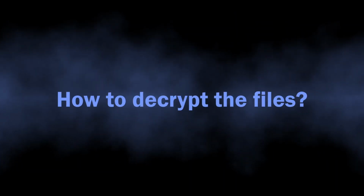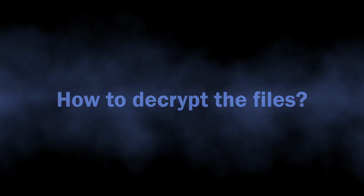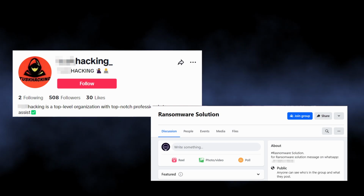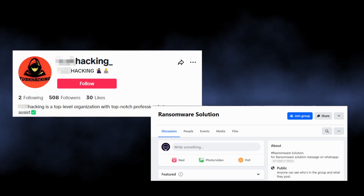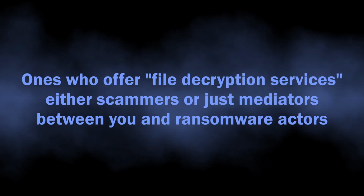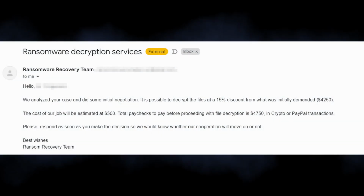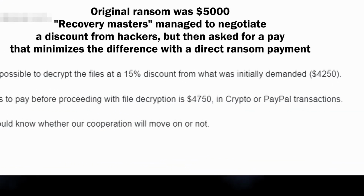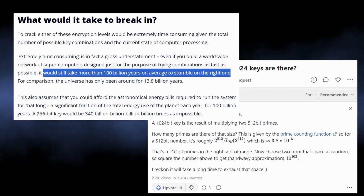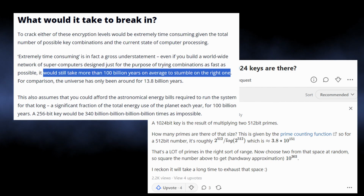Let's talk about file recovery and decryption. Do not trust any file recovery services or channels that say they guarantee to get the files back after this ransomware attack. No one can guarantee this, unless they are working with ransomware actors or trying to scam you. Such services may be costly as well, comparable in size with a regular ransom if you calculate the total loss. The reason why there cannot be any guarantee is that the files are encrypted with a rather strong cipher, which makes it nearly impossible to decrypt.